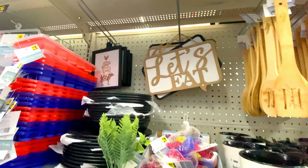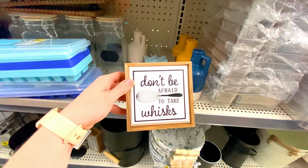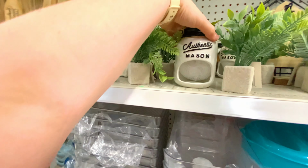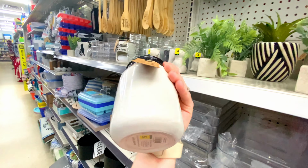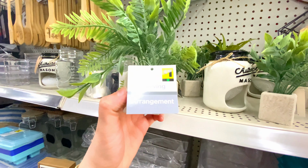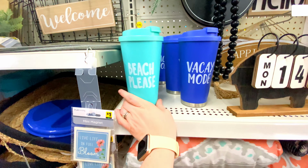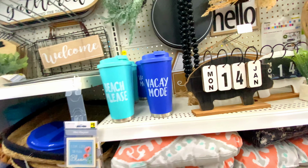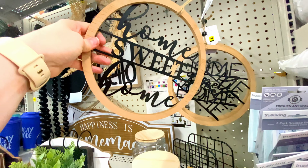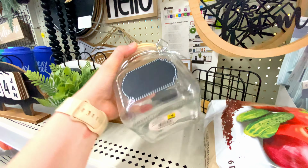Okay, and then some more kitchen utensils, coffee mugs, just some different sayings. And then they have those baskets that we saw earlier, just in a different spot. But this mason jar I thought was really interesting, pretty cute. And then just some little plant arrangements. They had a little bit of some to-go cups, but beach theme still. And then the pigs are in right now. I really want to take this home sweet home plaque home with me. It's only $4, but I thought that was cute.